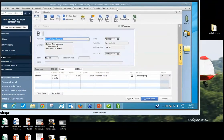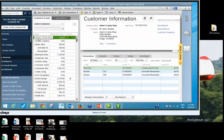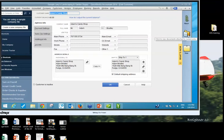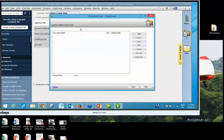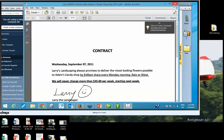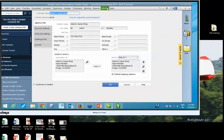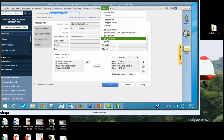Anyway, bills are only one of over 30 places in QuickBooks where SmartVault will work, and we work like this in a bunch of applications too. For example, on the Customer Center, we've got a customer, Adam's Candy Shop. You can see we've got a document attached to Adam's Candy Shop. This is our contract with Adam's Candy Shop, available inside QuickBooks. I use this a lot. It's great for doing journal entries and bank statements.